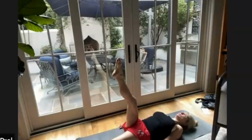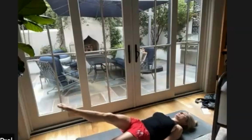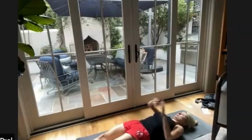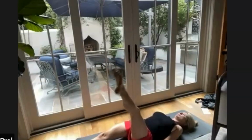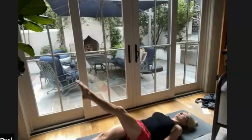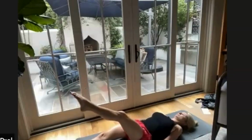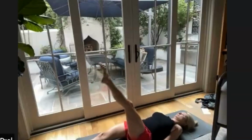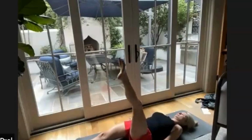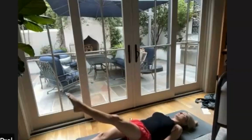And then let's slowly do some isometrics. Pretend there's a 50-pound weight on that leg and slowly bring it all the way back down to the mat. And then we're going to shoot up our left leg to the ceiling, pointed. We're going to do our circles on our left leg, keeping that right hip connected to the mat. And let's reverse that circle. And slowly bring that leg all the way back down to the mat.